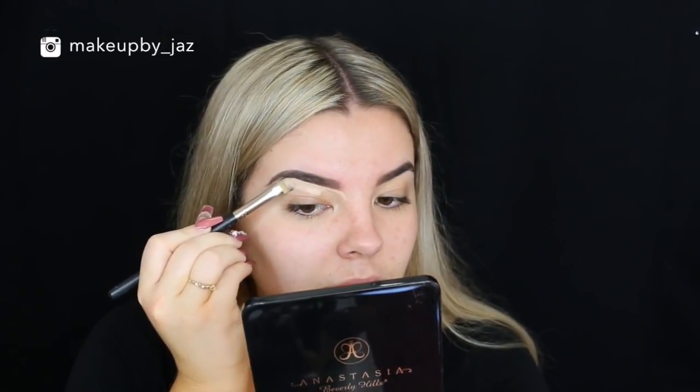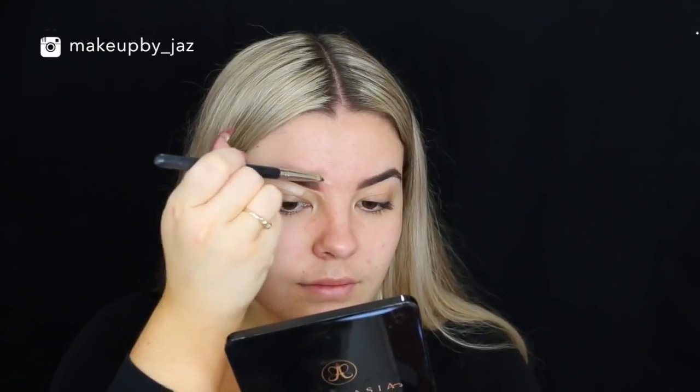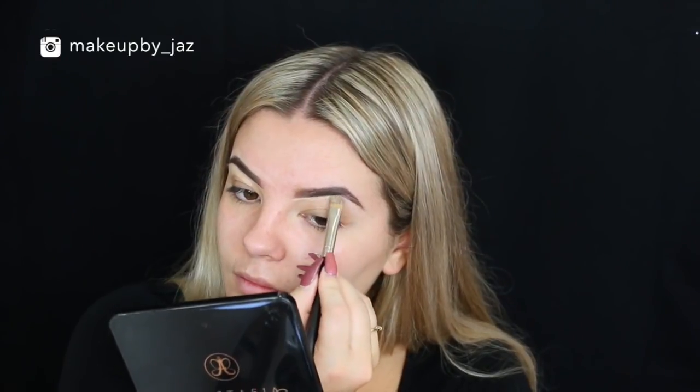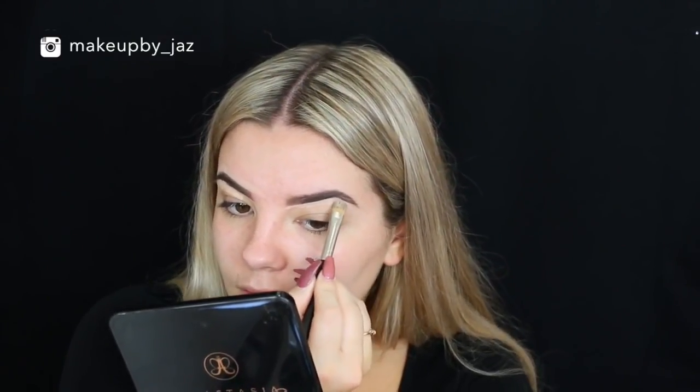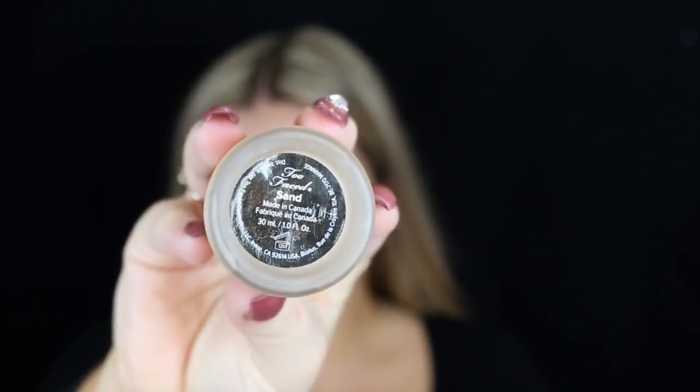Then I'm just taking a bit of concealer and putting it above and below the brow just to make it look a bit more defined. Then taking the Too Faced Born This Way foundation in the shade Sand and obviously putting that all over my face and then blending it all in with a damp beauty blender.